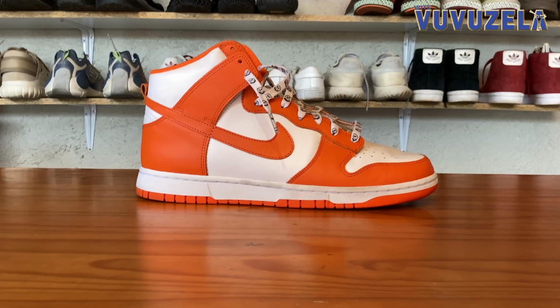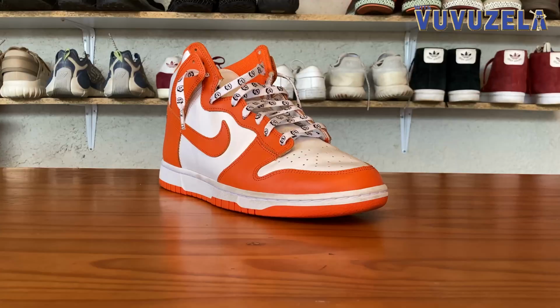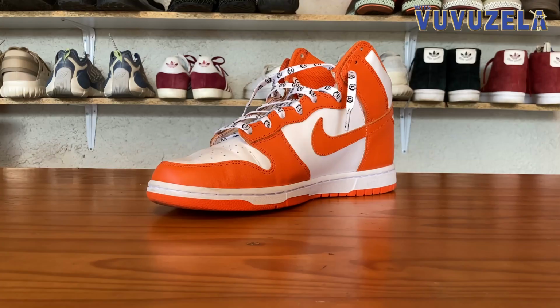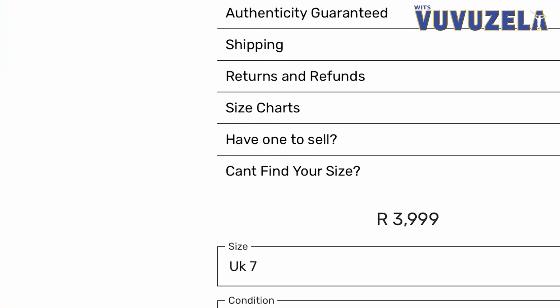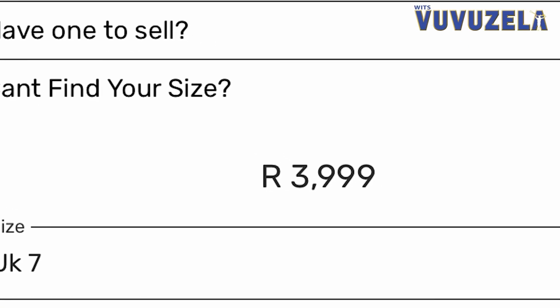So in South Africa, this was retailing. So retail versus resale. Retail is the recommended price that the stores sell it at, and then resale is a price that you can just dictate what you want to sell it for. So when these dropped, the retail price for these was 1899, or at the Nike store it was 2,000. When resellers bought it, they sold it for 3K, but just depending on supply and demand.